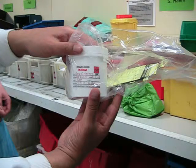That's a fresh tissue sample that's come from surgery, and that will go to histology for staining and looking for any abnormalities within it, and that might be a biopsy. And again, that's just one of many that come in.